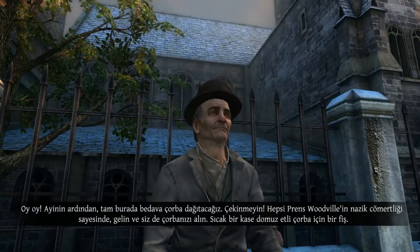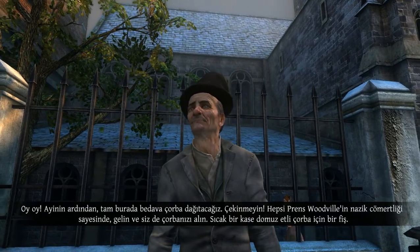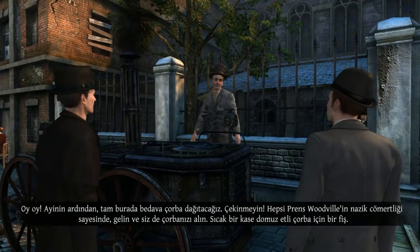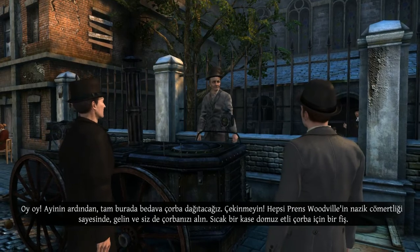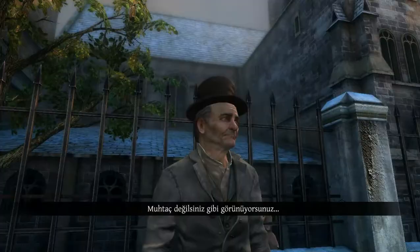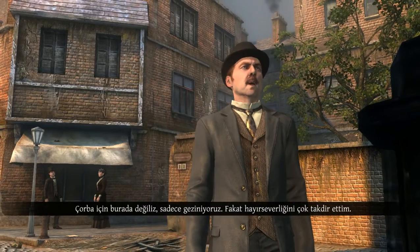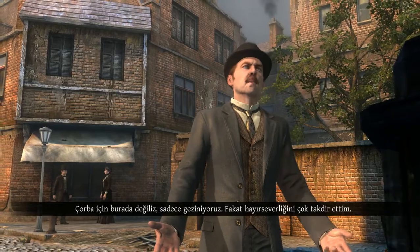Oi, oi, we're giving out free soup after mass, right here. Don't hesitate. Come get yours. All thanks to Prince Woodville's kind generosity. A ticket for a hot bowl of bacon soup. Excuse me, my good fellow. You don't look like the needy. We're not here for the soup. We're merely passing through. But I would like to commend you for your good charity.